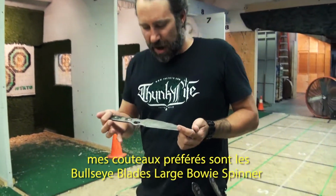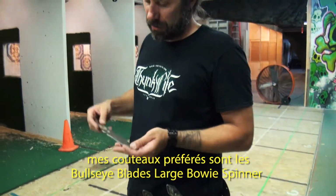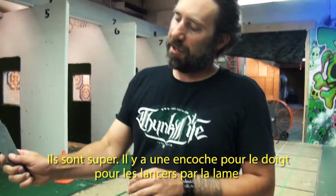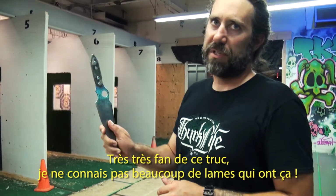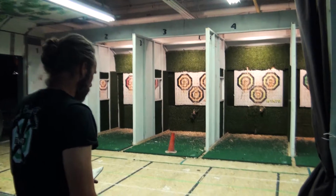Rotational throwing, my preferred throwers are the Bullseye Blades large Bowie spinner. They're great. They've got a nice finger notch in the handle for blade throwing. Very, very fond of that. Not a lot of other tools that I've seen have this in here. Rock and roll is another.